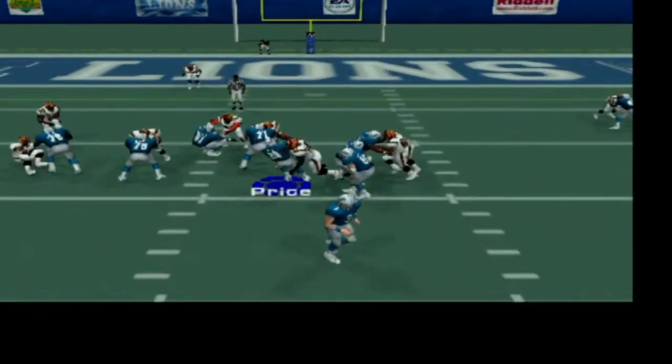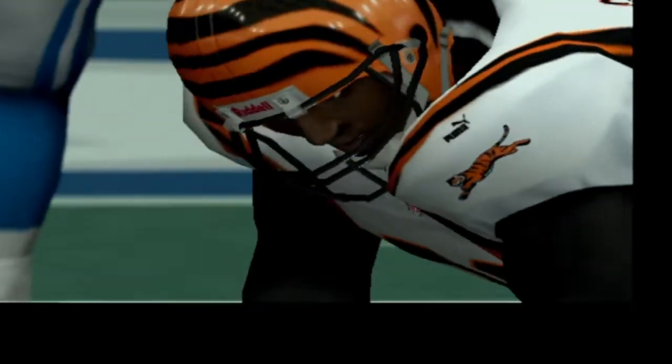The rush is on. Price tucks it away. Copeland makes the stop at the 14.